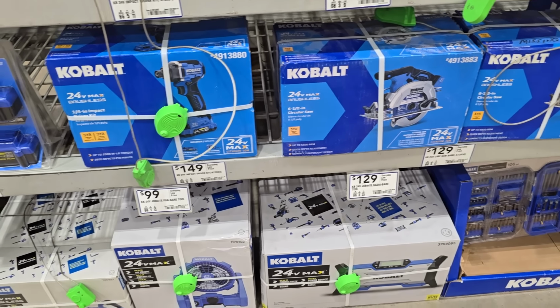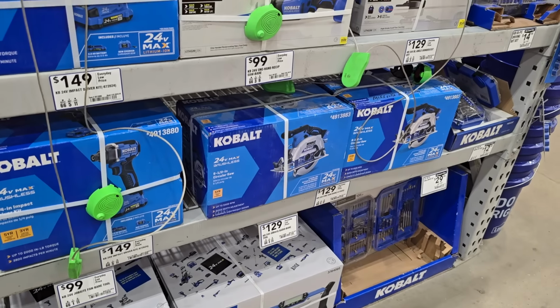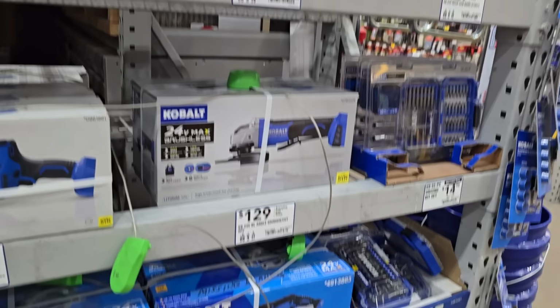Right, you got the circular saw there, valued at $129. You got the fan there for $99. The radio for $129. One-handed reciprocating saw. The angle grinder, the reciprocating saw.